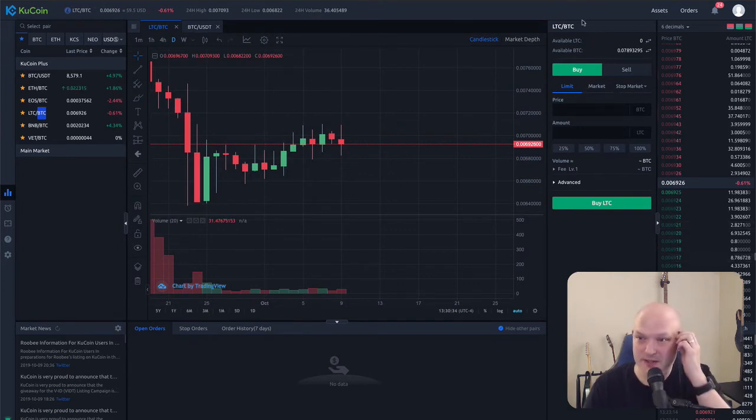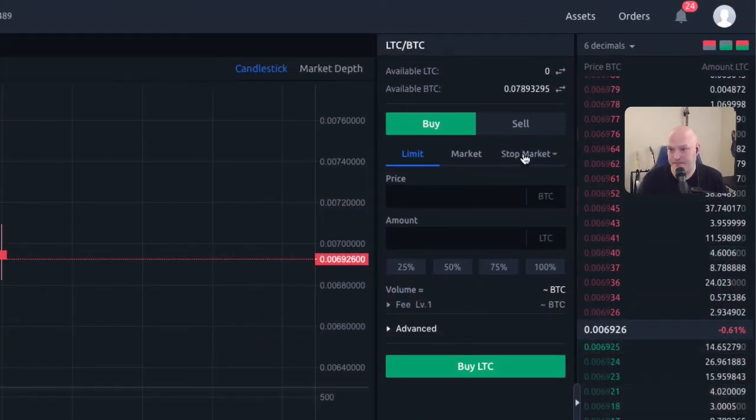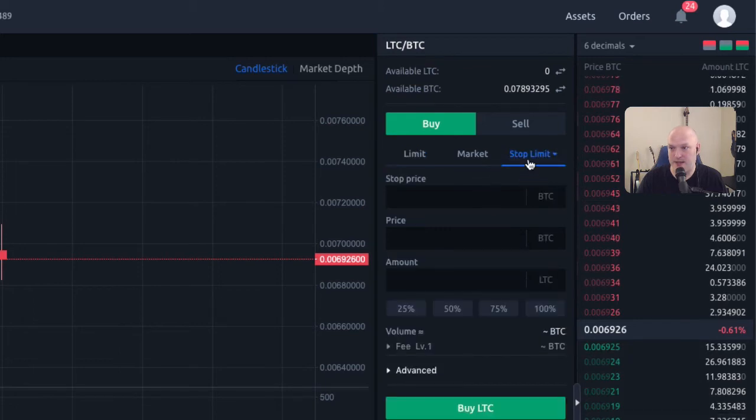I'm going to go over here. You see it says LTC, Bitcoin, buy, sell. And I'm going to click on this thing that says stop market, and I'm going to click stop limit right there. Stop limit. And paste the price in the stop price, and I'm going to paste the price in the price field, where it just says price.